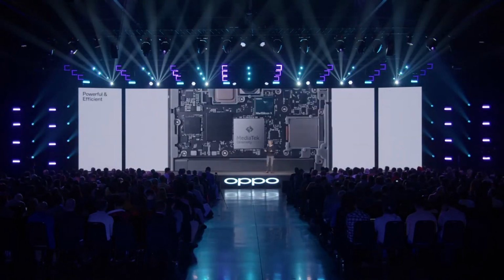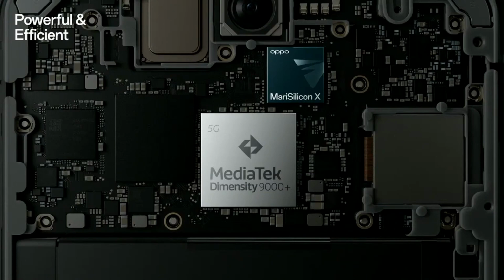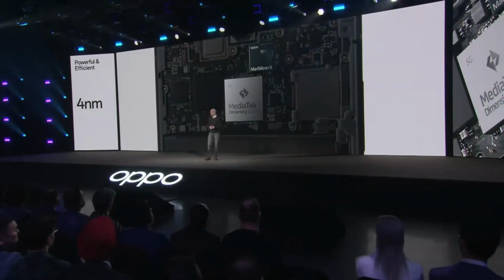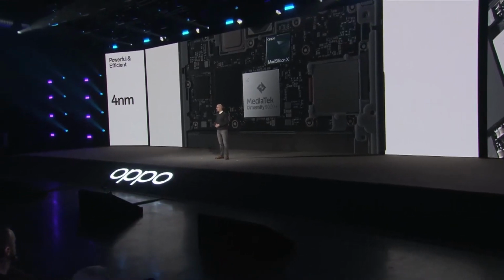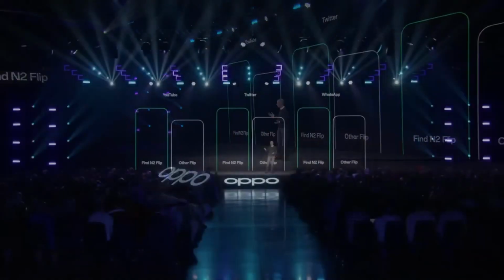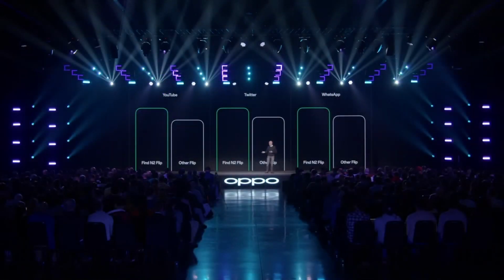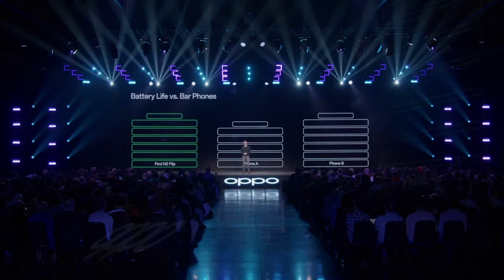Then, we also worked closely with MediaTek to optimize the flagship 4-nanometer Dimensity 9000 Plus specifically and exclusively for the Find N2 Flip. The result is even better battery life without compromising on performance. Whether you spend your time on video calls, social media, or you're streaming the latest episodes of your favorite show, you'll get more of everything. We've even measured against non-foldables, and it does keep up.